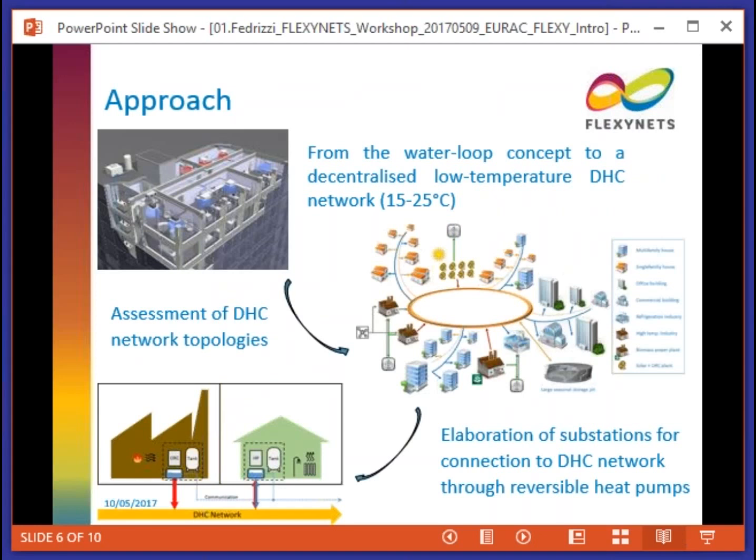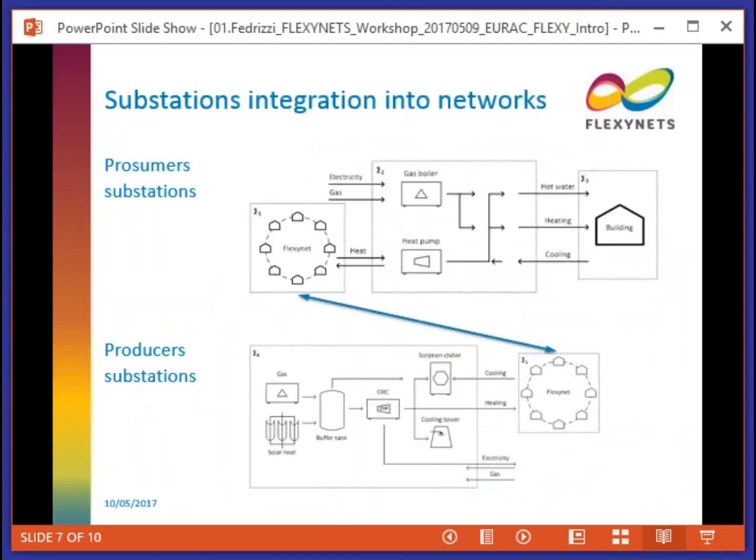Next step is then to understand how to connect buildings from the production side and from the final customer, from the user side, to the network itself. And again, from the customer side, as I told you, we need some kind of a heat pump to raise the temperature level from the network to the level needed by the customer.